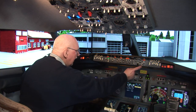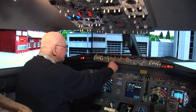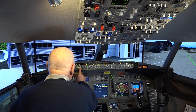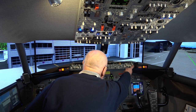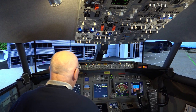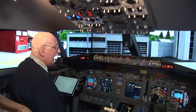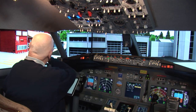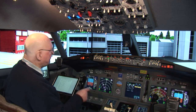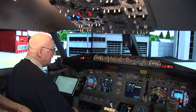Flight director on and flight director on your side. So I've got the buttons pushed, everything is looking good. VOR1, VOR2, push those up, and we are set to go. Now we'll bring up the stairs and close the doors. It stopped raining, so we should have a nice departure here. There you can hear the electric stairs coming up.